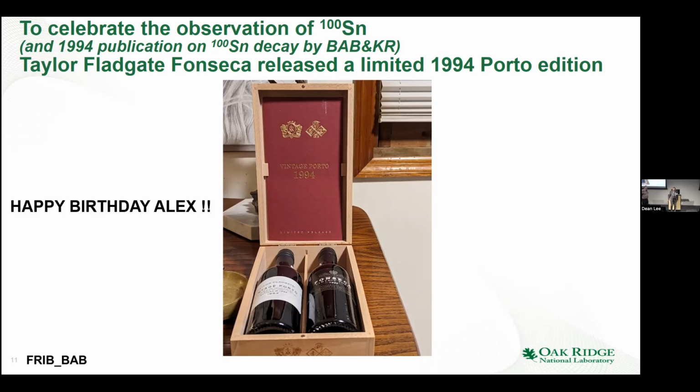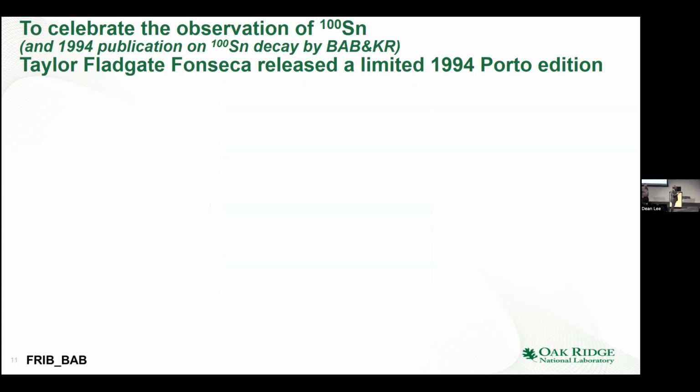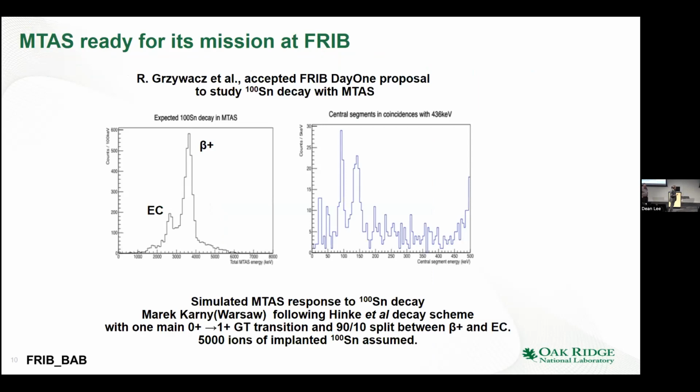Neutrons, yeah, like 100Sn. So if you do that experiment, I'll open that old bottle you gave me. You gave me a bottle 30 years ago, and he's still keeping it. I saw it yesterday.